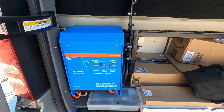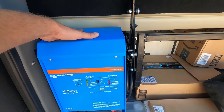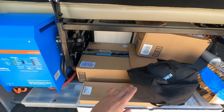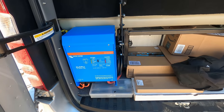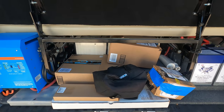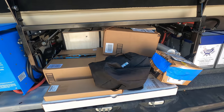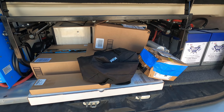And then the Victron inverter pretty much takes up this side. This is where I used to store all my tools. So I had a socket set, my tool bag, and even a cordless drill on top of that. So all my tools were right here in this section. So now we're left with just underneath the sofa. And we have a little bit of extra stuff because I have some of the old equipment, like the old inverter and extra battery cables and fuses and things like that from the install.